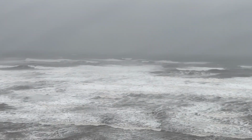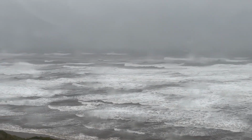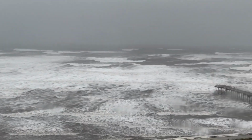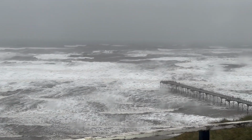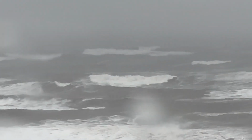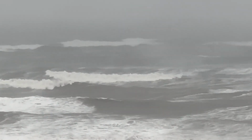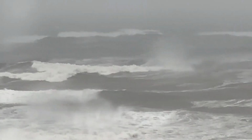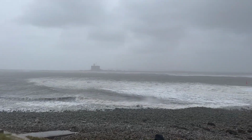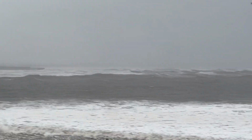This is Saltburn. Now, Saltburn is a very popular surfing spot, but today the break has moved somewhat. Back of the break, you'd normally find 200 or 300 meters off the end of the pier. Today, it's almost out halfway to the horizon. This swell was absolutely massive, and there's no way anybody was surfing the exposed breaks today. You could kite if you had a small enough kite on the inside, but yeah, absolutely huge.